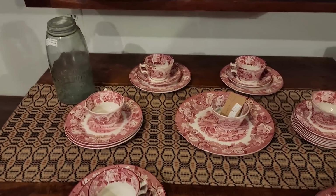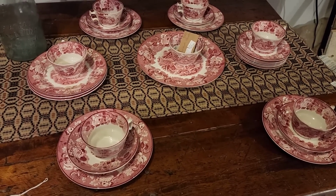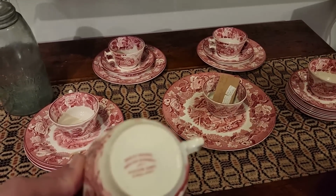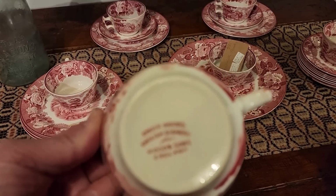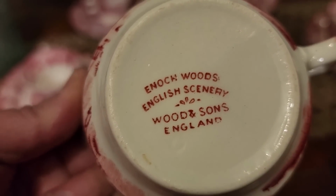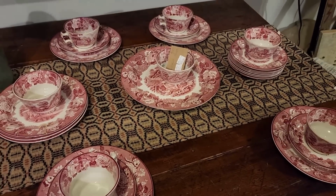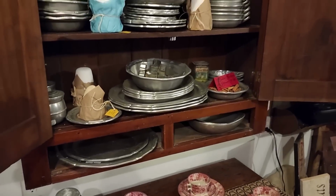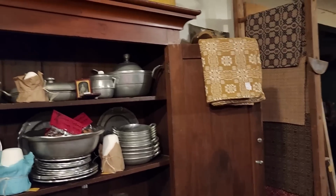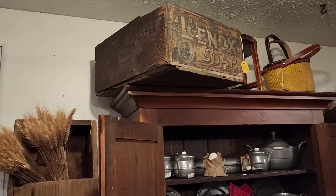So coming this way, I have a set right here of 26 pieces of the red transferware. This set is from Wood and Sons. Let's see if you can see that, if I can get it to focus. There we go. Enoch Woods, English Scenery, Wood and Sons, England. There are 26 pieces of that here. Lots of pewter. There's another one of those mustard squares that are about 34 inches. A neat Lennox soap box with the markings on several sides.